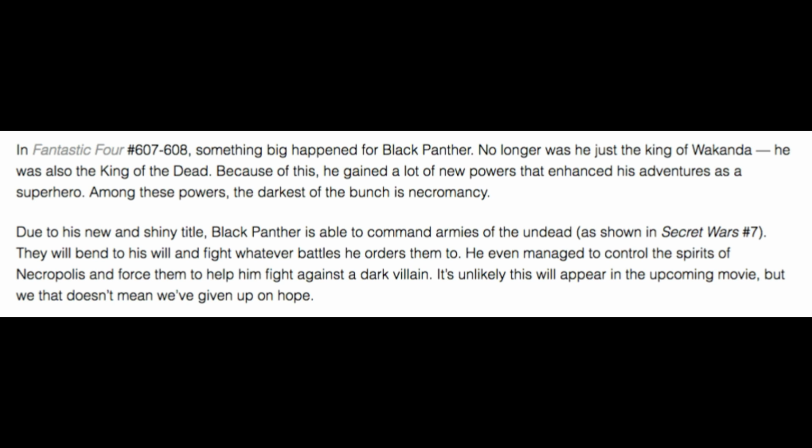He even managed to control the spirits of Necropolis and force them to help him fight against the dark villain. So it almost sounds like how Solomon, right, had that ring that he could control the jinns or the fallen angels or whatever, the demons or the bad spirits, and make them do what he wanted with the ring. So it sounds just like that.